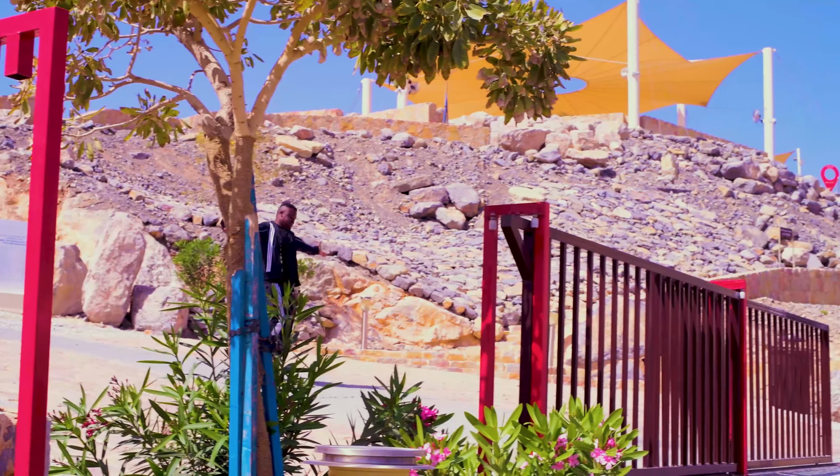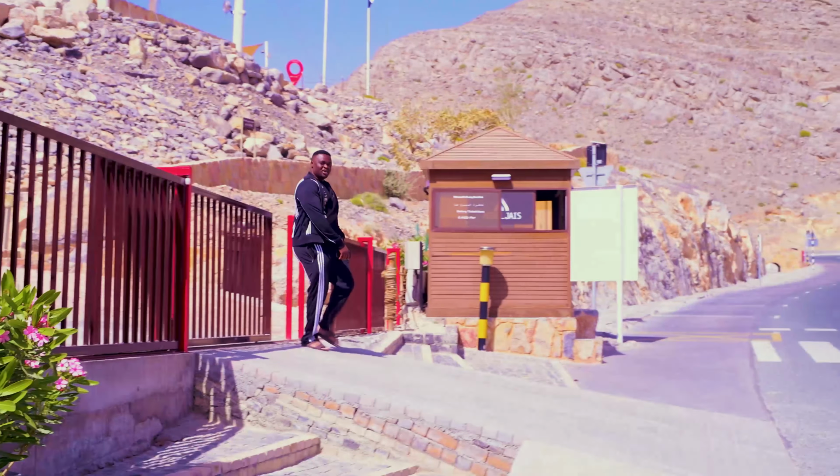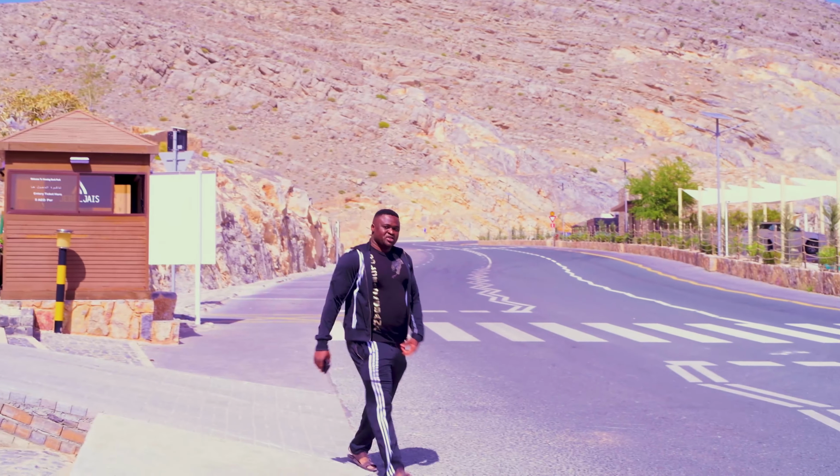Right now, we're coming to the end of the tour. So we have done everything, I've given you guys everything, shown you everywhere around this Jebel Jais mountain.